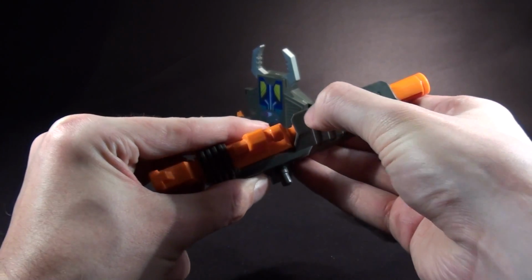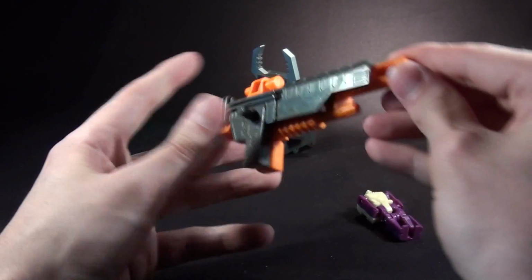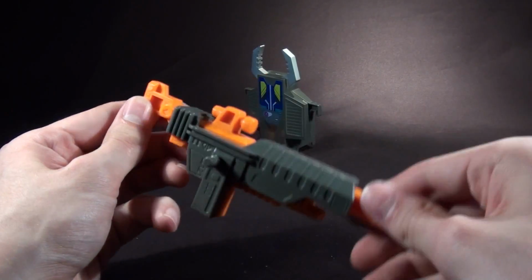And let's clean that up. Can I clean it off? No, it's fine. But yeah, a bit more of an impressive gun. Would have liked something around this side as well to bulk it out there. But, you know, it does the job. It looks like a neat gun.